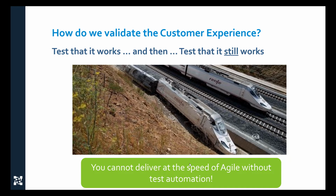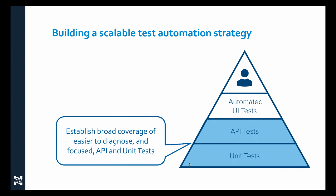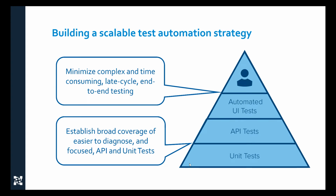And so we want to make sure that we're testing. And the best way to do that is to have a strategy. And here at Parasoft, we believe in building a scalable test automation strategy that aligns with the testing pyramid. And in the testing pyramid, you want to establish a broad coverage or a high amount of those granular test types like API testing and unit tests, which are easier to scale, easier to automate, while minimizing complex and time-consuming late cycle end-to-end testing that's either manual or automated UI.